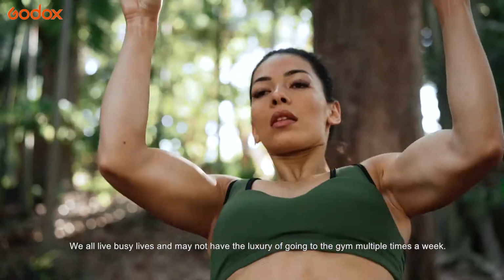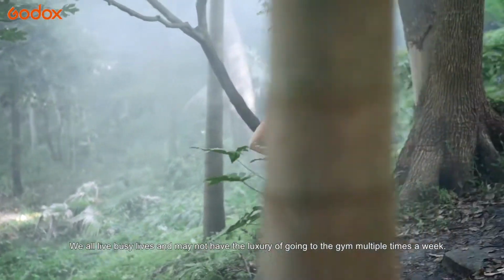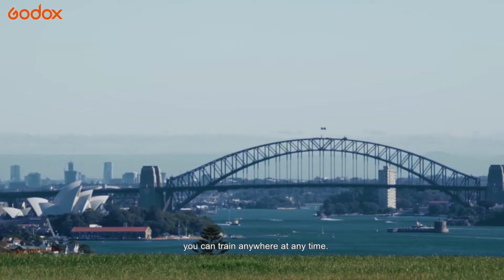We all live busy lives and may not have the luxury of going to the gym multiple times a week. But with the right spirit, you can train anywhere at any time.